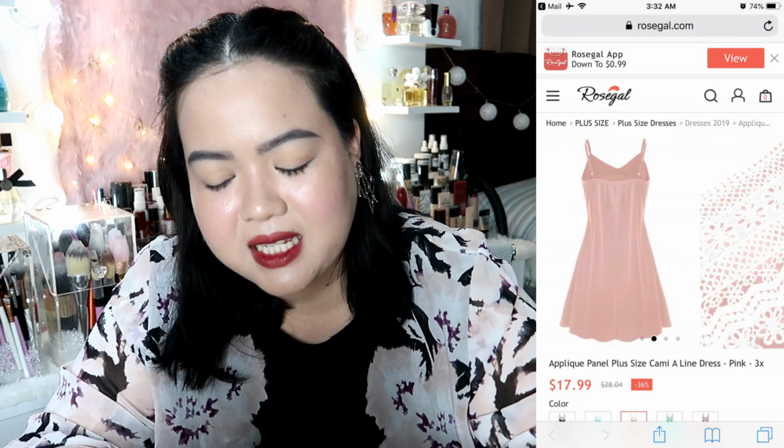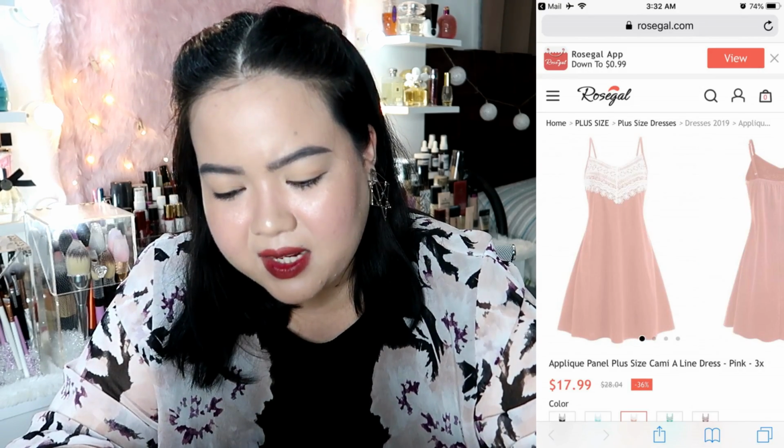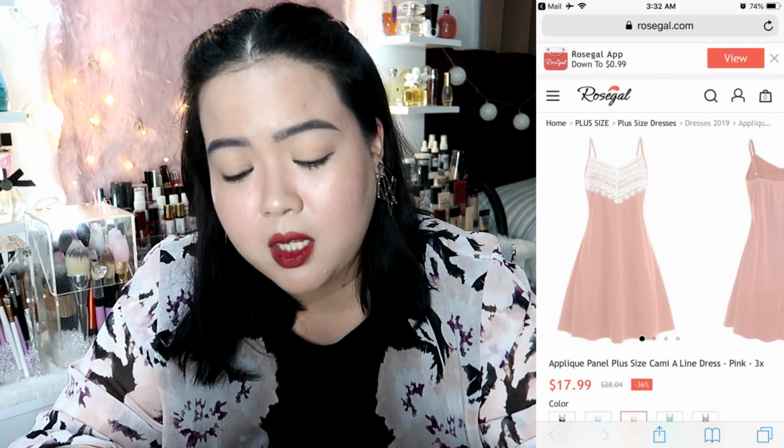Ay, meron pala ako nakalimutan. I still have one dress. Hindi ko napakita sa inyo. It's the applique panel plus size cami A-line dress na pink in the size 3X. Marami din siyang colors available for $17.99. I think meron akong kinuha na hindi available, so I swapped it for this dress. And super ganda ng dress actually. Very maganda yung quality as in.